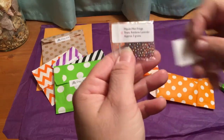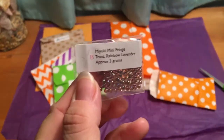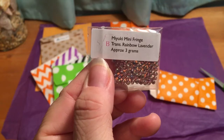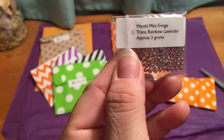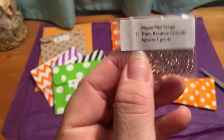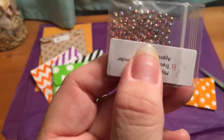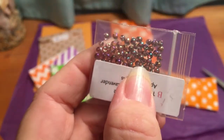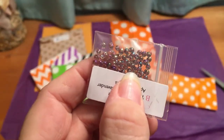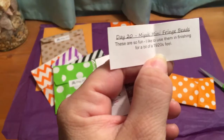Ooh, these are heavy. They are called Mayuki Mini Fringe Transparent Rainbow Lavender. Alright, I see that. They look like little bubbles. These would be really cool over a witch's cauldron as little bubbles. Let's see what she has to say.